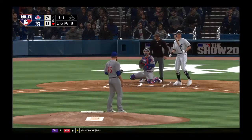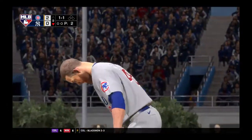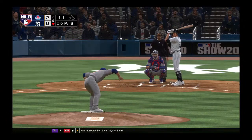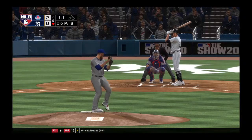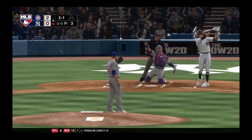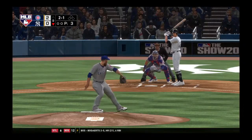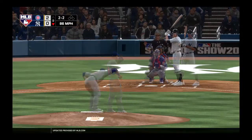Maybe a little jumpy there as he swings through the fastball. Kimbrel has tossed over 30 innings so far this season with an ERA just under 2.5. That's allowing just over 2 runs per 9 innings of work. Two balls and a strike now to the Yankees leadoff man. Well out in front of the breaking ball there for a strike.